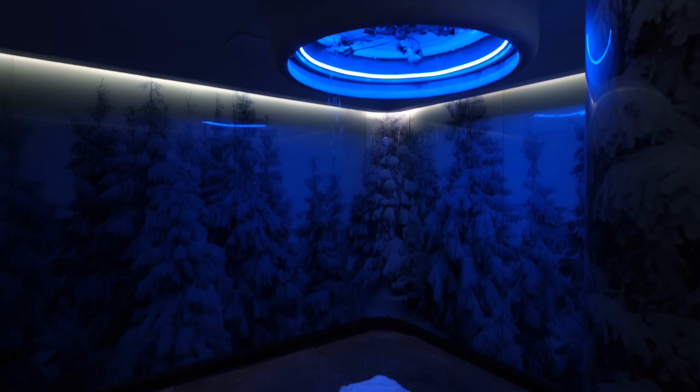Here you can also see the massage room. It's a very nice, unique place. All the materials are natural wood and leather. It's like a Rolls-Royce ceiling. You can see the lights can be turned on and off for more relaxation. Everything is natural.